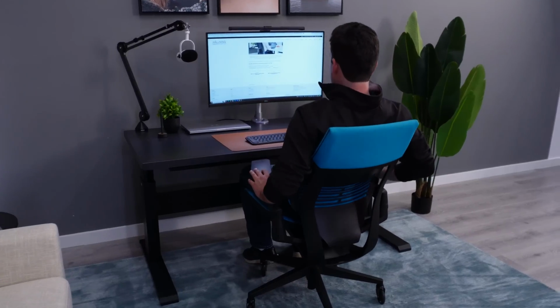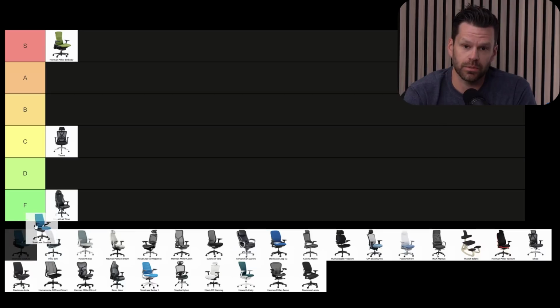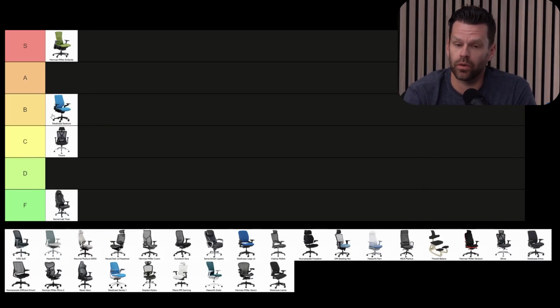I really think for me the seat is a deal breaker. I don't like the lack of lumbar support either. I'm going C tier here, but overall it's going to score a B.